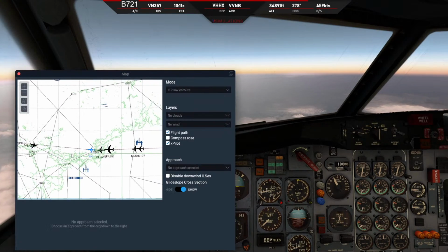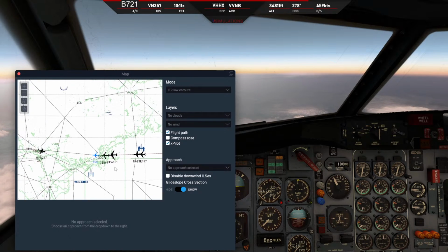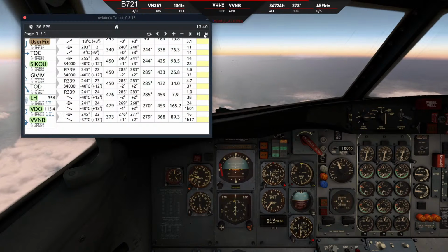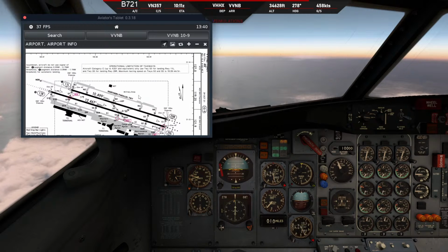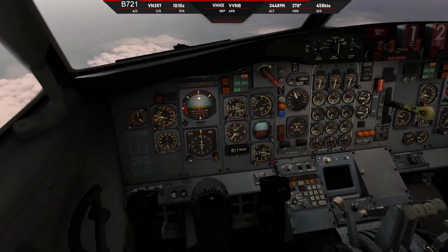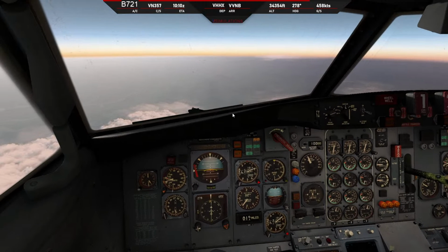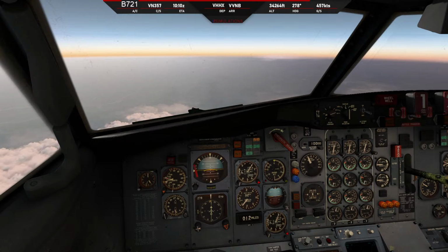Is there someone in front of us? Someone headed out to us. HVN. All right, let's start planning. Looks like everything is working as intended. Flying the 7.2 is probably one of the more satisfying airplanes that you'll fly in X-Plane. If you do a full flight successfully, without breaking anything, there's just a different level of satisfaction. No doubt about it.